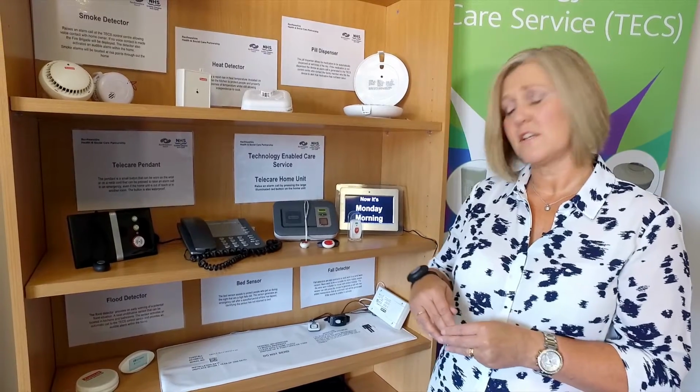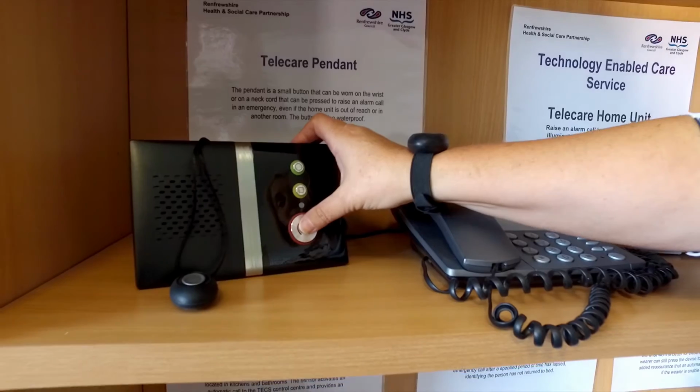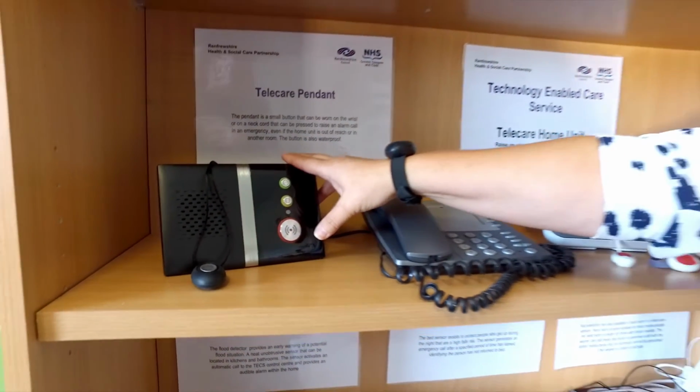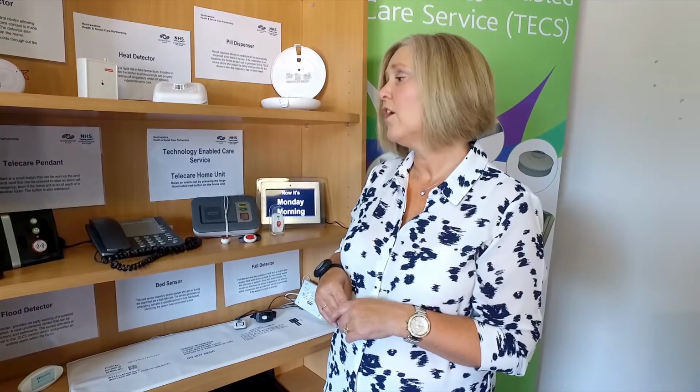The pendant, as I said earlier, you would press for assistance, and then if you weren't near the pendant or you accidentally forgot to put it on, you can press the red button on the unit and that will send the signal through to our control centre. The current control centre is Hanover Telecare, who are based within Edinburgh and Glasgow.